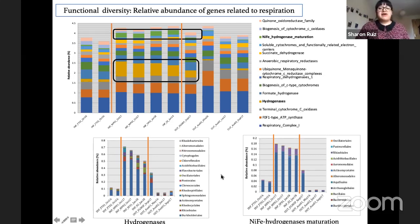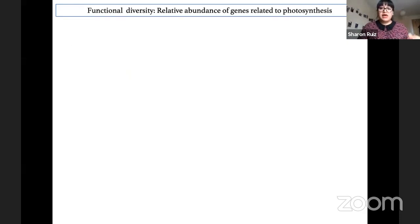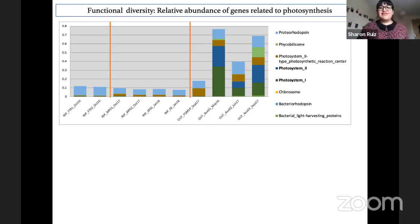And we know Hydrogenophaga belongs to this order, so maybe we have more evidence supporting our theory that hydrogen metabolism is the main energy source in the indoor systems. And something interesting we found here in genes related to photosynthesis. What we found here is the abundance of genes related to photosystem 1 and 2.